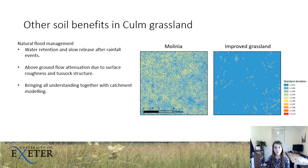of my research. Using a network of dip wells to measure the water table and a rainfall simulator to simulate heavy rainfall on each field, you can see at sites where there was wet Culm grassland, it had been shown to retain water but also slowly release it after rainfall, compared to improved grassland, which was often drained, where the water was almost immediately released into the river, which could have problems where, rather than storing the water in the landscape, you're just putting it all into the river, which could cause floods downstream.